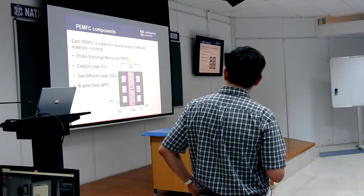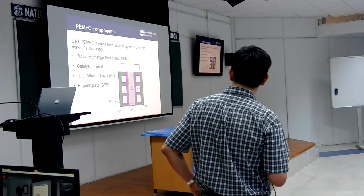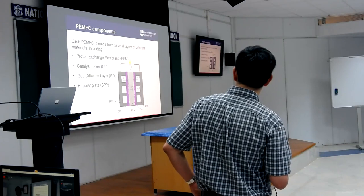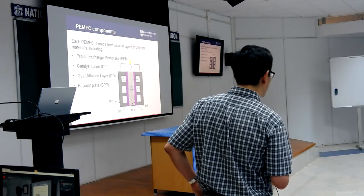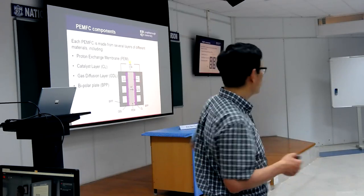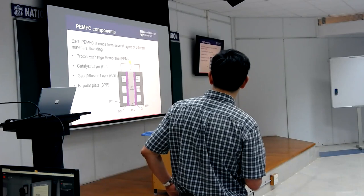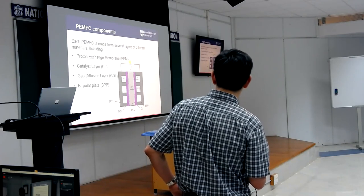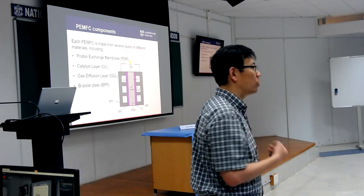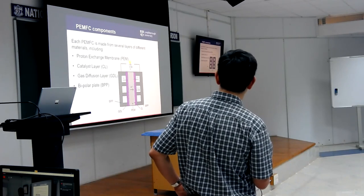So next to it, on one side of it, you need the catalyst. The function of the catalyst, basically the black dots along the surface, is to convert the hydrogen at the catalyst side into protons plus electrons. Then the electrons at the catalyst need to flow back to the current collector, and from the current collector you go out, that's called the anode. And after the catalyst, the hydrogen becomes a proton joining the other side.